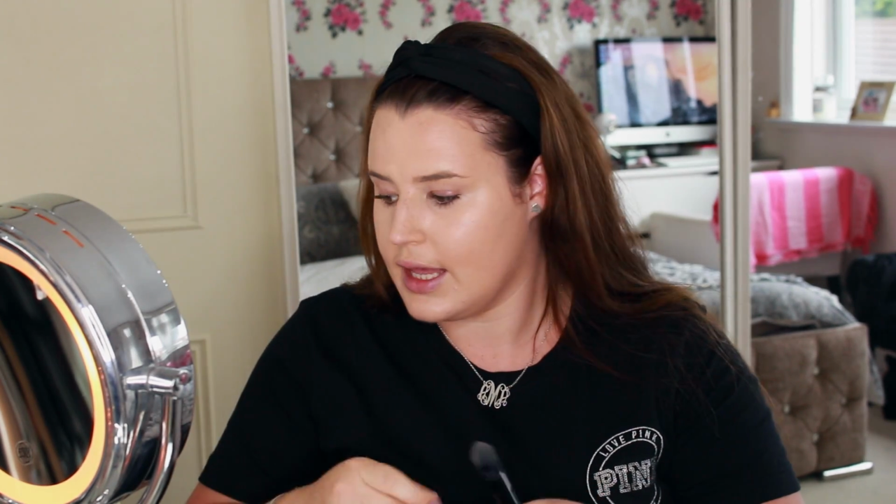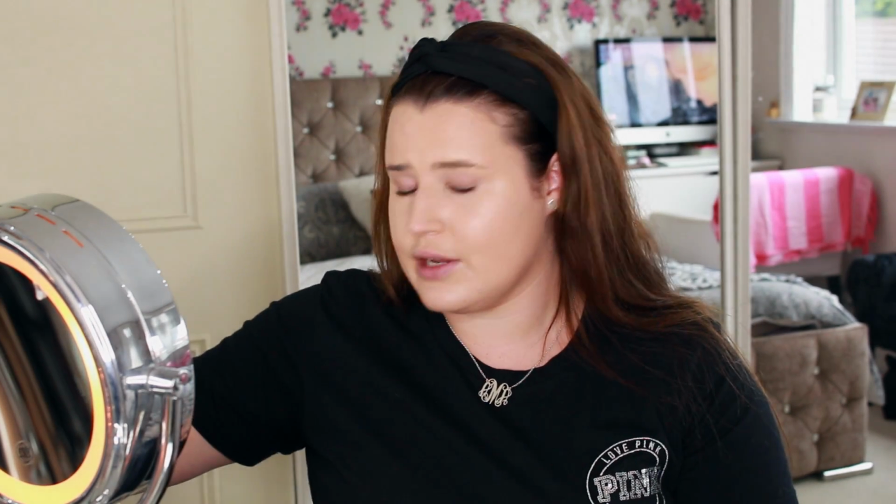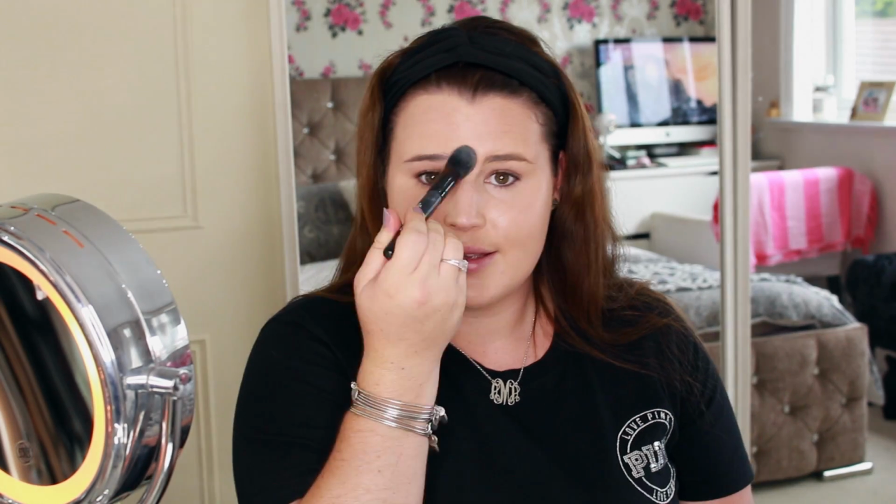So it is a little bit more glidable, even though it's more dry, which doesn't really make sense, but there you go. And this is an absolute fraction of the price. It's like £3 or £4 now, because it used to be super cheap, but they upped the price because they knew it was getting very popular. But it just does the exact same thing.